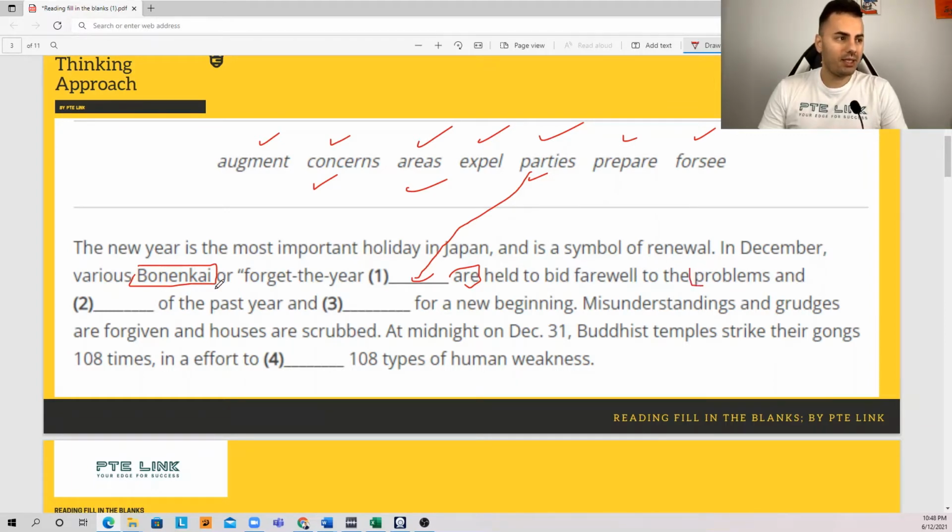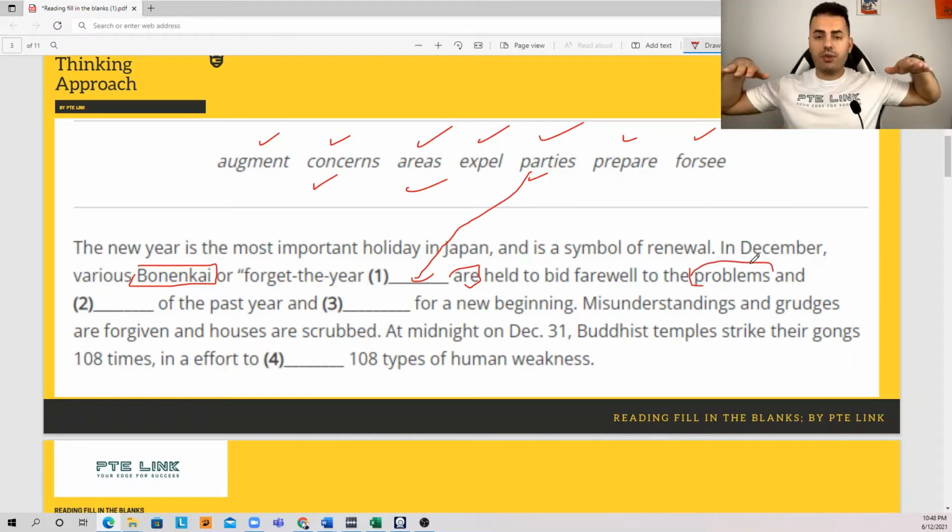Problems and gap. So problems is plural. Here we apply something called parallel connection. Parallel connection means that the words are balanced. Verbs with verbs, adjectives with adjectives, plural nouns with plural nouns, and so on. So here we're looking at problems and something. And problems here has got a negative meaning. So negative and another thing negative, which is in plural as well.